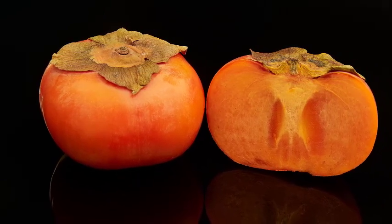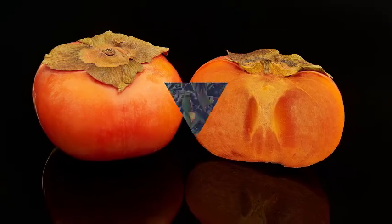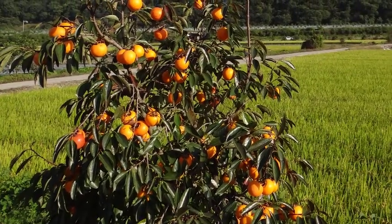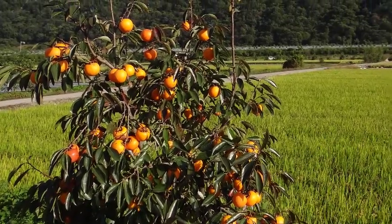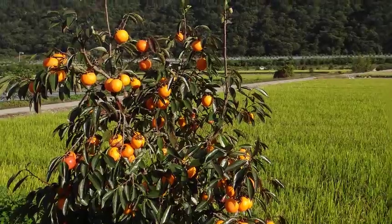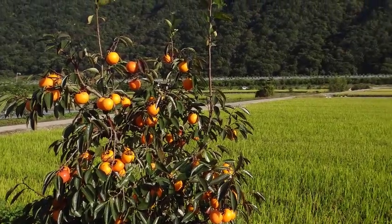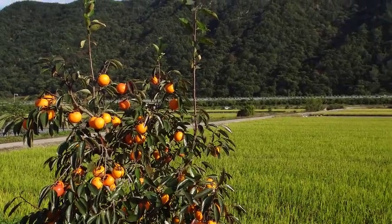The flesh is astringent until fully ripe and is yellow, orange, or dark brown in color. The calyx generally remains attached to the fruit after harvesting, but becomes easy to remove once the fruit is ripe. The ripe fruit is high in sugars, mainly in the form of fructose and glucose, and is sweet in taste. Oriental persimmon, Chinese persimmon or Japanese persimmon, Diospyros kaki, is the most commercially important persimmon.